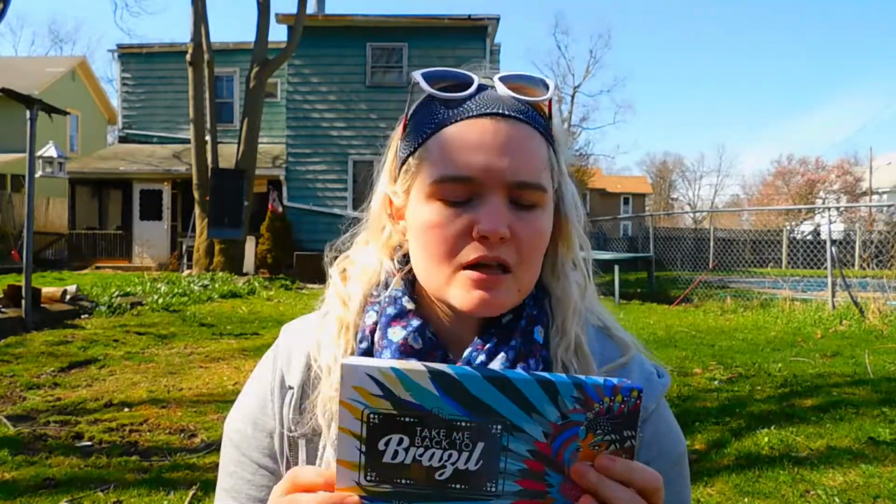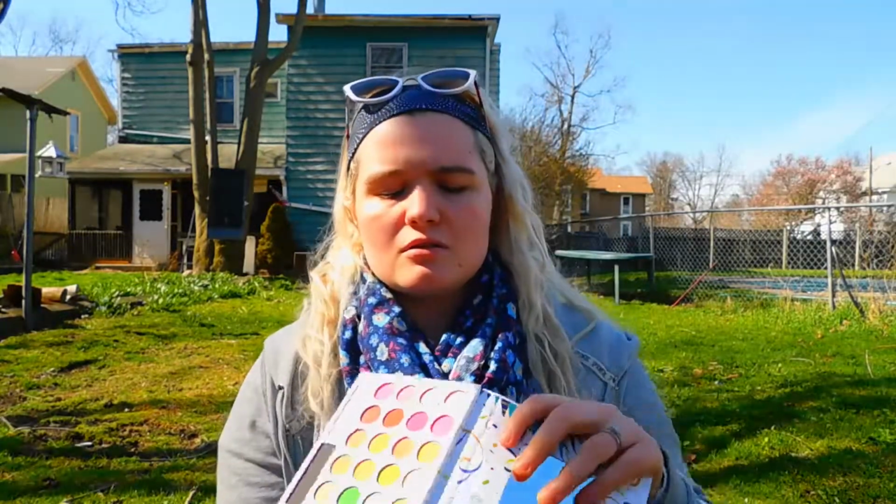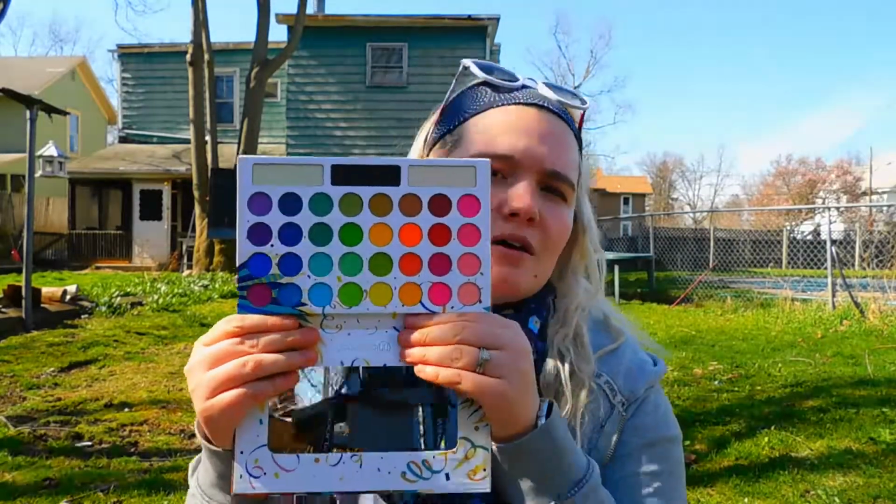So obviously the first one I have is the BH Cosmetics Take Me Back to Brazil palette. And it's this gorgeous, gorgeous, gorgeous eyeshadow palette that I have here.